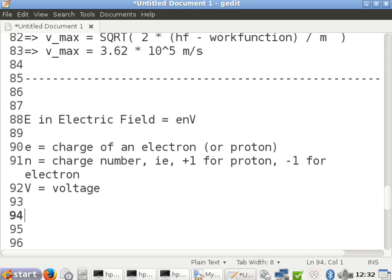I'll do it on the board, okay? But this is just an X-ray machine. Now, the only problem with the X-ray machine is that the metal will get really, really hot. So you need some kind of really good insulator, like tungsten or something like this.